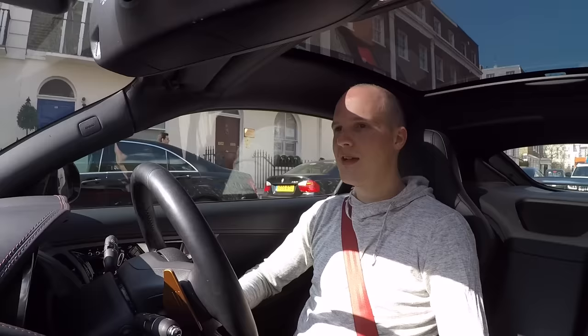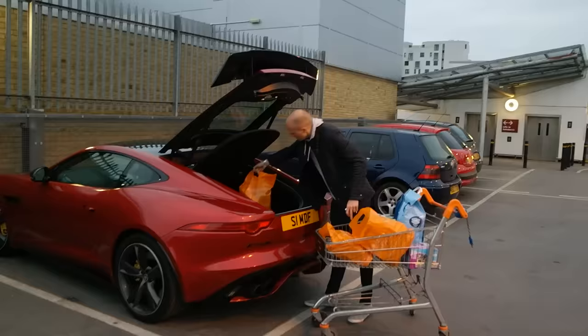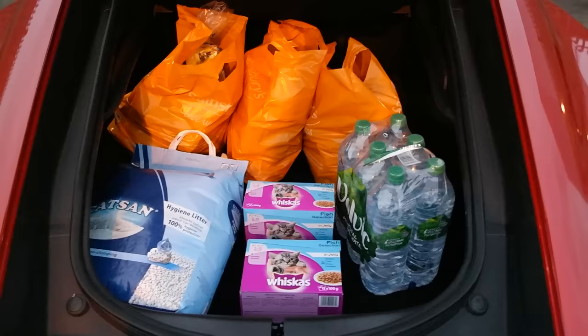Another great thing is that the car is incredibly practical. There's loads of space in here. I mean, yes, there's only two seats, but I don't have many friends, so I haven't got that issue. The boot, huge. Can fit an entire week's food shop, including food for my sister's stupid cat. God, I hate that cat. And I can even fit myself in the boot.